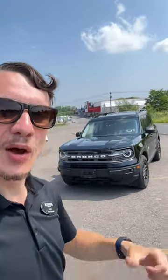Kenny's Keys with this beautiful stock value unit that got traded in last night. The 2022 Bronco Sport Big Bend with 19.8 on it. Just under 20K. You get a really spacious interior, heated seats, lift gate and lift glass on the back. Plenty of storage area. Plus, seating is immaculate for both the rear and the front.